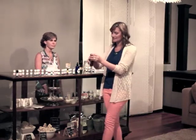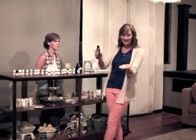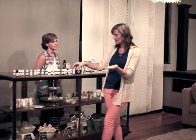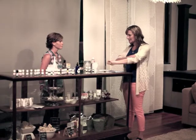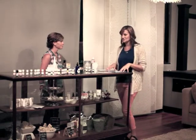And I actually do even demonstrate it. I put the carrier in my hand, about half a tablespoon, and I'll do 2 or 3 drops. And I normally do something like Shield or frankincense, and I just mix it in my hand, and then I just rub it all over me and rub it on my throat. So they can see it, I demonstrate it. It makes a difference. So the next thing I show is diffusion.